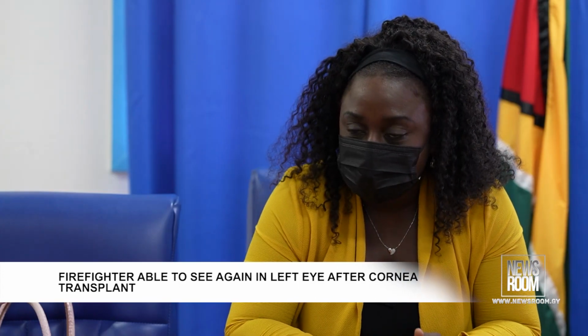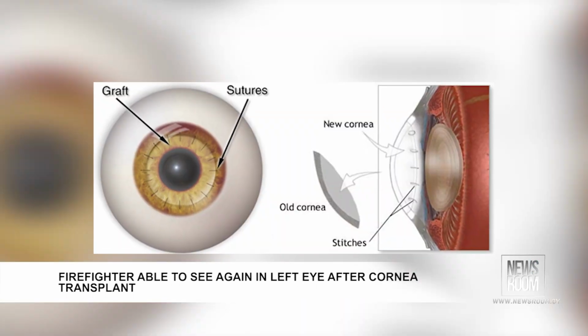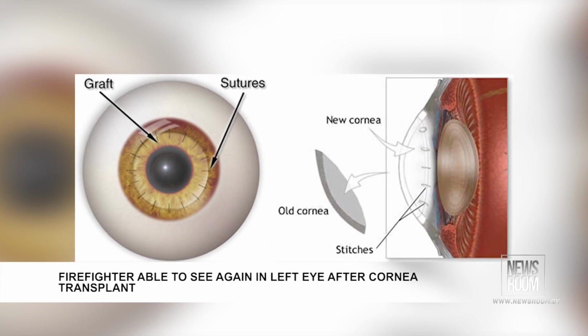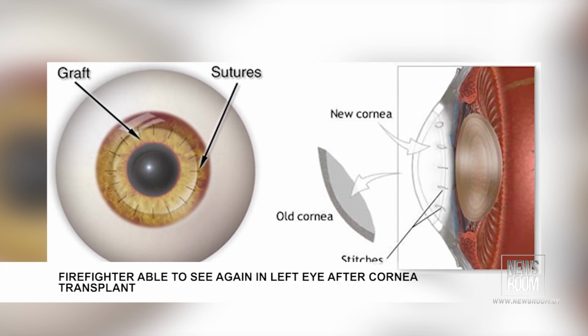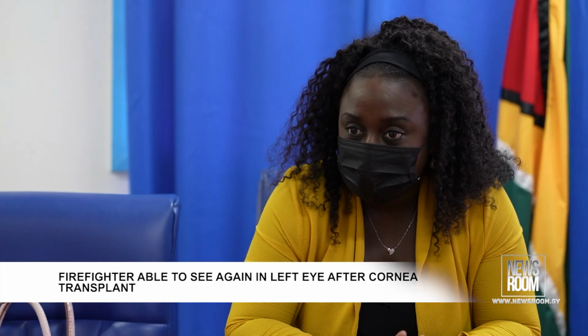Ophthalmologist at the GPHC, Dr. Celeste Hines, who has worked with Nazeer, explained that there are a number of ways that the cornea can become infected. These include fungal or bacterial infections that infiltrate the eye, trauma to the eye, such as scratches, or a disease known as keratoconus, which causes the cornea to gradually bulge outward into a cone shape.